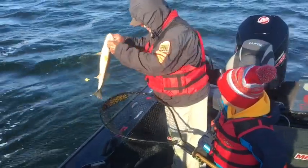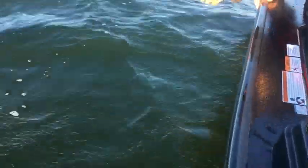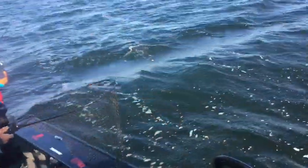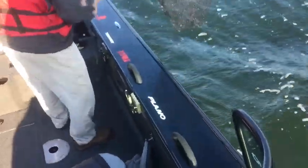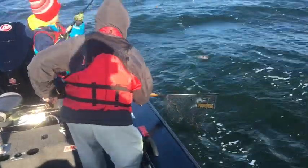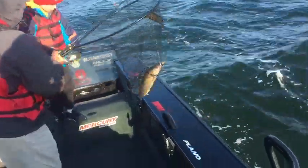There we go. Put the net out of the way. Nice fish there. Get the girl back. Away she goes. Nice job, Dad. And my son Parker's got another one on here. Nice fish. That's another good solid one there, 20 incher or so.